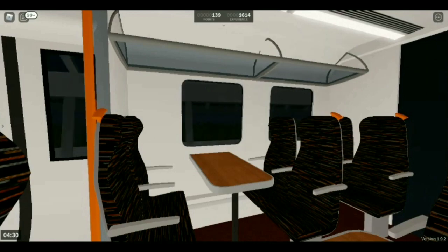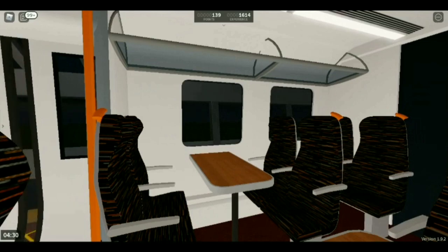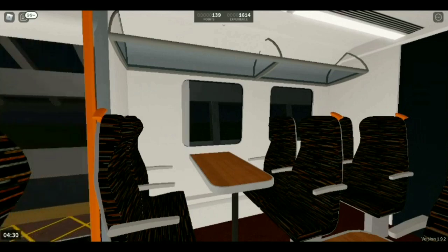0431 AirLink service to Stepford Central. Calling at Ellesmere Junction, Stepford East. And this is Morganstown. This train is for Stepford Central. The next station will be Ellesmere Junction.